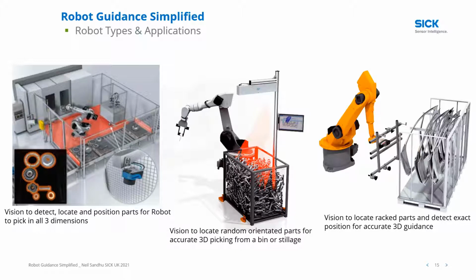The middle example there is quite a common one we're seeing now regarding produced parts that are obviously placed in or delivered nowadays in bins or stillages, and these randomly orientated parts need to be picked in the right position, in the right way, at the right point to be placed on the next part of the manufacturing process. So identifying where they are, how they are orientated, and also picking them in the right position to make sure that they're placed correctly for the next part of processing or packaging is extremely critical. And that, with machine vision technology that's been developed over the past few years, is now possible, as well as on the right hand side where we see larger parts that potentially could be placed in racks for, again, picking for the next part of the manufacturing process.